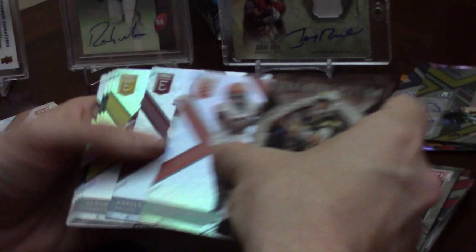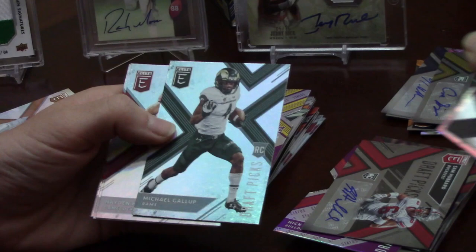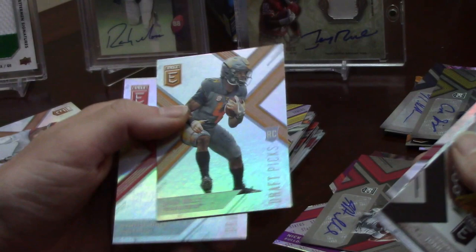James Washington, Harold Landry. Another Akrum Wadley. Got Jessie Wade. Michael Gallup. Nice. Almost forgot about Michael. Wow, man, I did forget about Michael for a second. Wow. That's cool. Another Cowboy rookie. Hayden Hurst. Alan Lazard. Got another Dallas. See, that's a different Dallas.